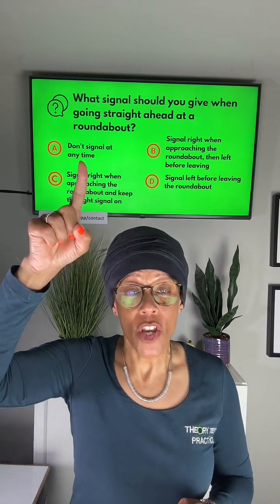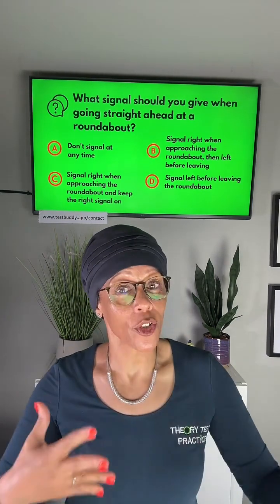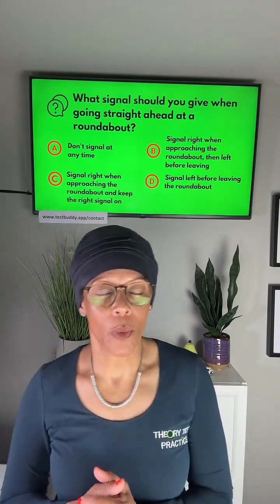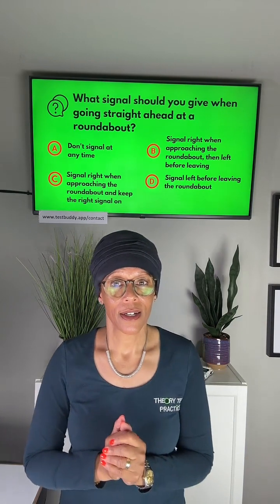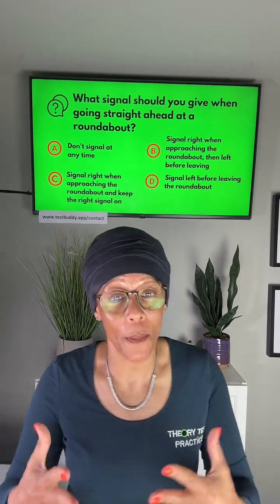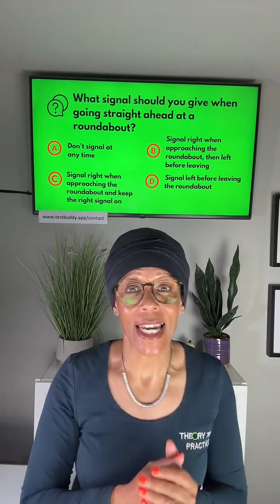Brilliant. A, don't signal at any time. That's rubbish, isn't it? Because we always signal to leave a roundabout. What about a signal right when we're approaching the roundabout? Do you ever signal right to tell people I'm going straight ahead? Do you ever do that? Yes or no? Of course not. No, that would be crazy.